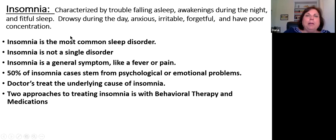Remember that insomnia is the most common sleep disorder. It's not a single disorder. Insomnia is usually a general symptom of a problem, like a fever or pain would be a general symptom. 50% of insomnia cases stem from psychological or emotional problems, so seek professional help. Doctors like to treat the underlying cause of insomnia, and with behavioral therapy and medications and exercise, we can help treat insomnia.